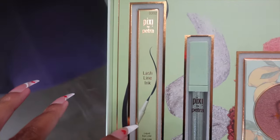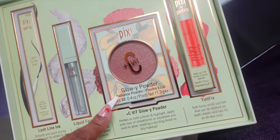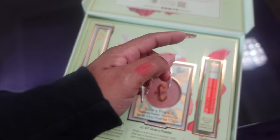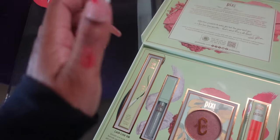So there was a couple boxes on the table. I just decided to open them up, show you guys real quick. Not that much as usual, but some of the stuff I'm kind of excited about. I'm gonna start with this one over here just because I just swatched this lip tint and I don't want it to dry. It's from Pixie, this liquid eyeliner, this Fairy Lights reflecting shimmer, this glow powder, and this is a satin lip tint. I swatched it right here. It's giving tropical vibes, vacay vibes, summer vibes.